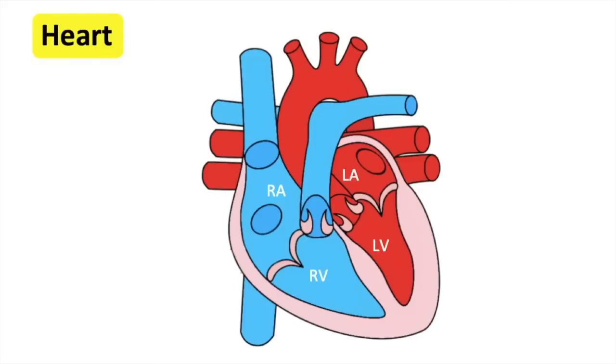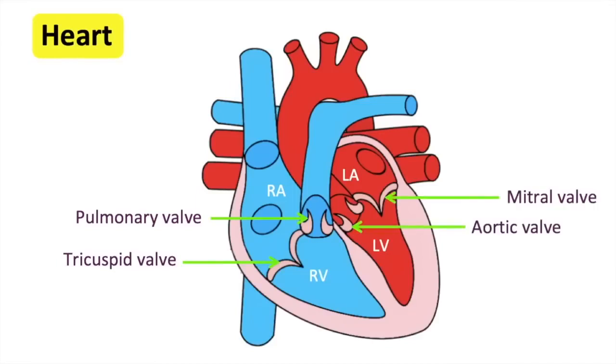The heart also has 4 valves. These are like little doors which only open one way. This ensures that the blood is flowing in the right direction and doesn't flow backwards. Tricuspid and pulmonary valve are on the right. The mitral and aortic valves are on the left.